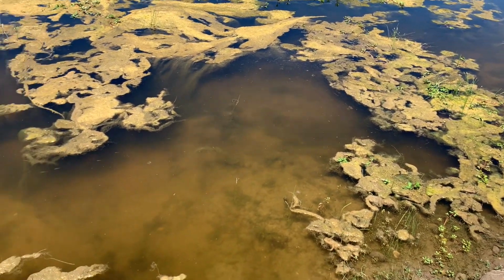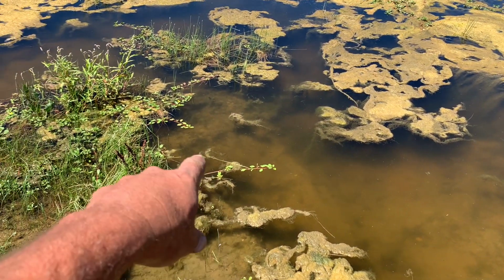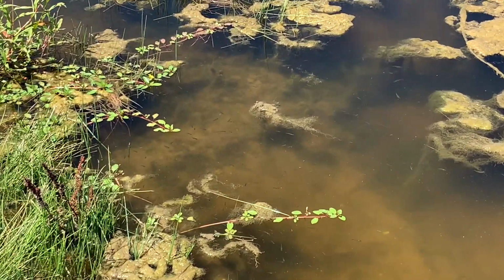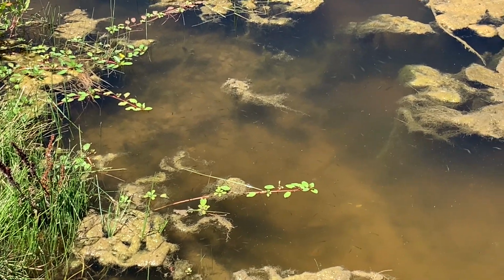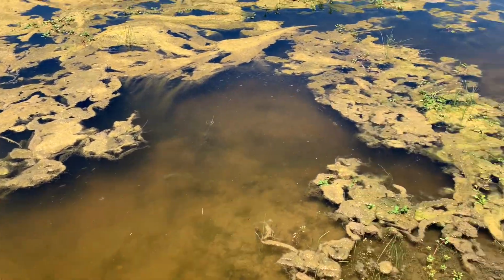They're definitely hunting. They're hitting all these little guys. They're everywhere, thousands of them. I don't know if you just heard, we got frogs in here.